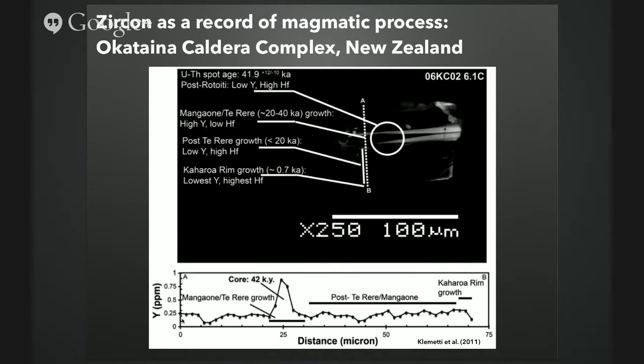So we can read the zircon like a book, where each of the different parts of the zircon are recording different events that happened at a volcano. So here in the Okataina, we're looking at times when different flavors of magma were coming into the system, and the zircon were recording all of that.